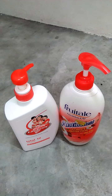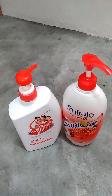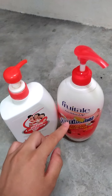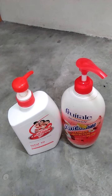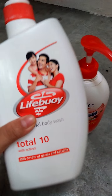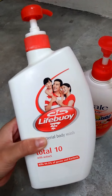I'm from the TK3S1. Today I want to introduce you all to my product. These are two types of my product. First is Lifebuoy and second is Fruitale. The function is really the same: to prevent from germs and bacteria. Let me tell you about Lifebuoy first.